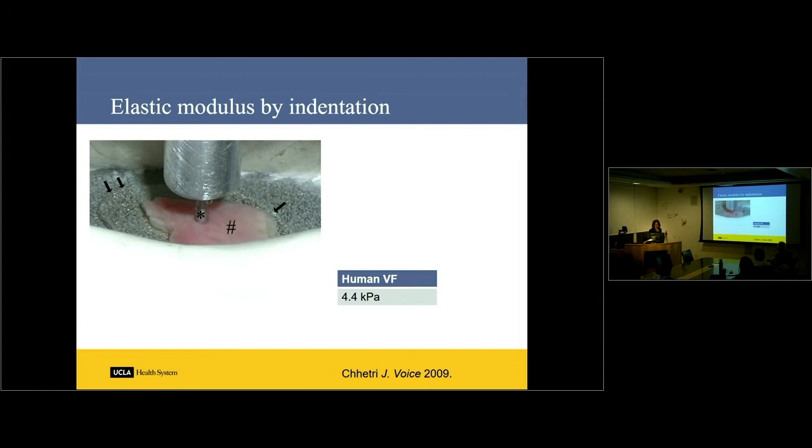Okay. So to look in more detail at the mechanical properties of these vocal fold covers, we started off just to benchmark the material properties by doing an indentation test. So basically you push on the tissue and measure the force that is generated within the tissue as you are indenting. There's a little puddle of saline around it, and here's our vocal fold. And we come up with around single-digit kilopascals as the stiffness of the vocal fold on this type of indentation test.